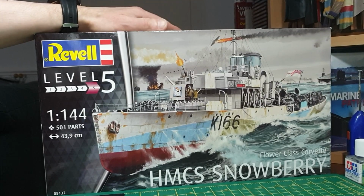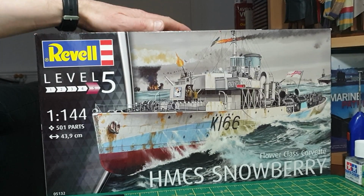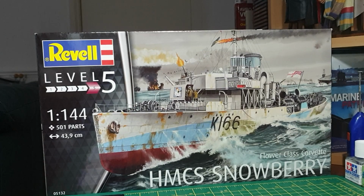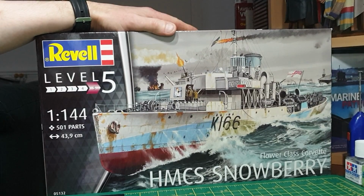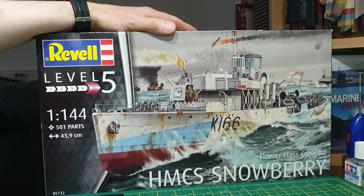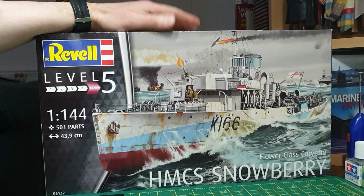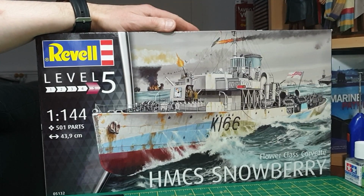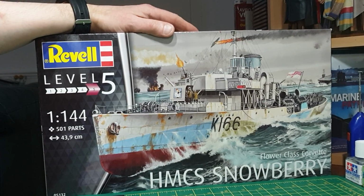And I think Mike Cohen's grandfather actually served on one of these as well. So there you go. The kit itself is, for 1/144, quite a size. I have to say I was quite pleasantly surprised. It's a reboxing of the old 1/72 Matchbox kit that came out about 20 or 30 years ago. Then they decided to reissue it in 1/144, which I think is an easier size for me.